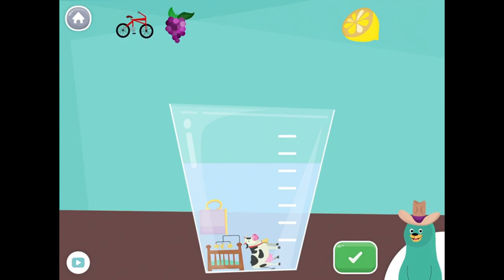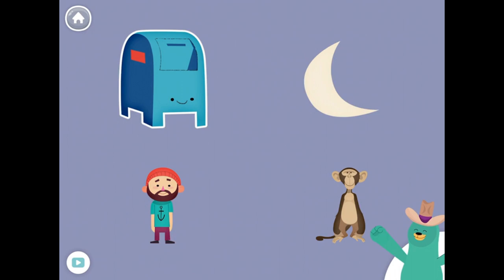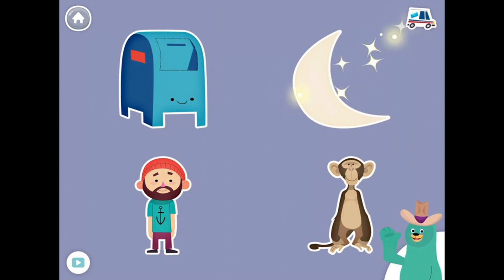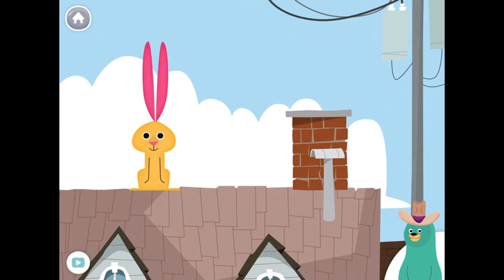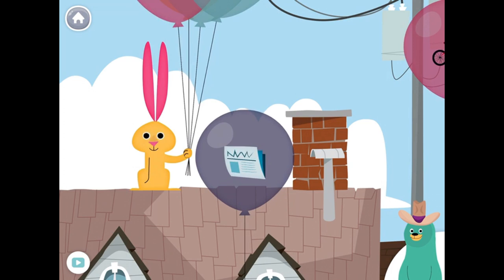All of these things start with the M sound. Tap them all and listen to the M sound at the beginning. Mailbox. Moon. Man. Monkey. Cool beans. Drag all the things that start with the M sound to the rabbit. Mug. Woohoo. Moon. Woohoo. Mitten. Woohoo. Mushroom. Woohoo. Nice work. You found them.